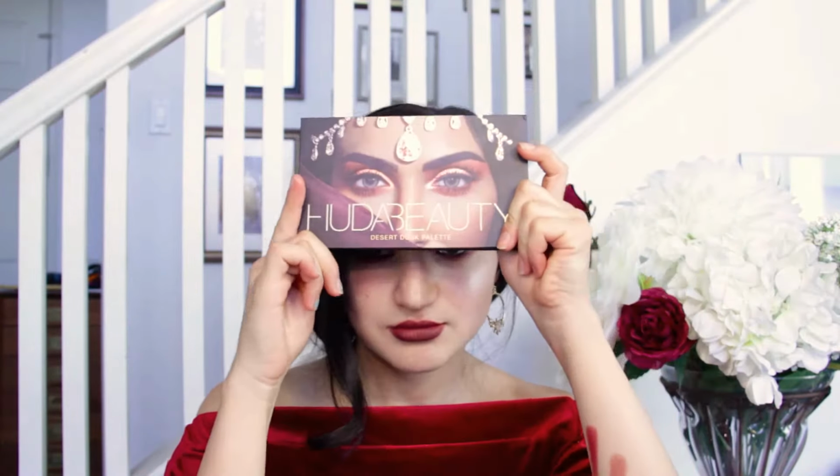All right, so next up, behold the most expensive eyeshadow palette I've ever bought. Huda Beauty Desert Dust Palette. So this is a very pricey eyeshadow palette. It's a new release, $65 at Sephora. But it's so stunning. First of all, the packaging is just beautiful. The last video I uploaded was actually a tutorial using this. So yeah, it's a really, really beautiful palette. I've been loving this a lot.